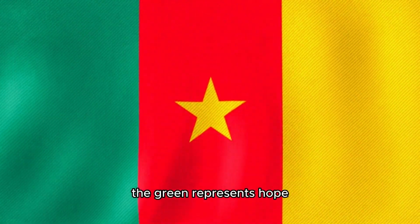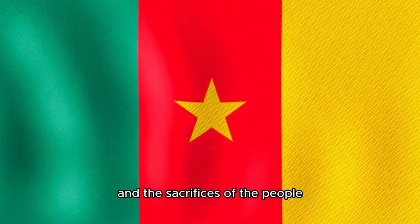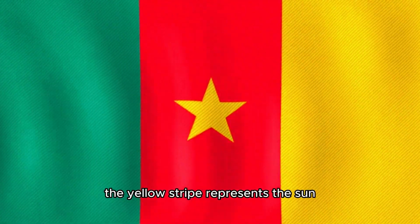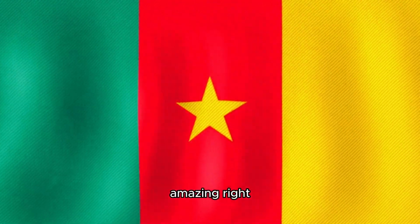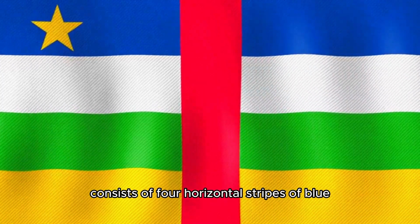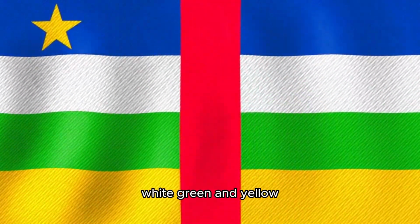The green represents hope and the country's lush vegetation, while the red symbolizes unity and the sacrifices of the people. The yellow stripe represents the sun, bringing light and energy to the nation. Amazing, right? Central African Republic's flag consists of four horizontal stripes of blue, white, green, and yellow.